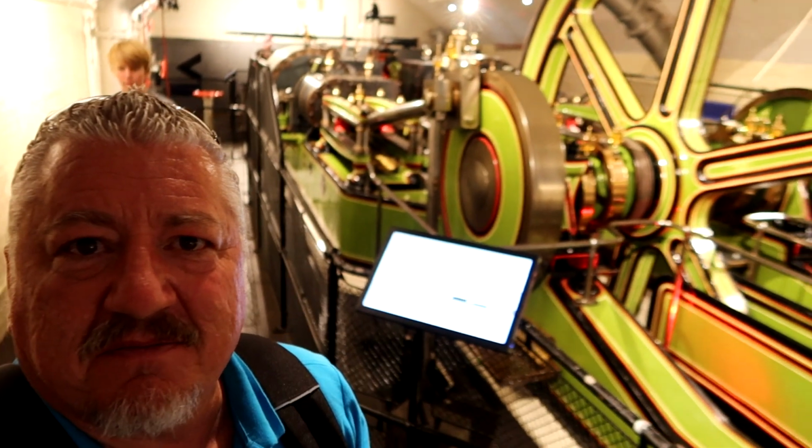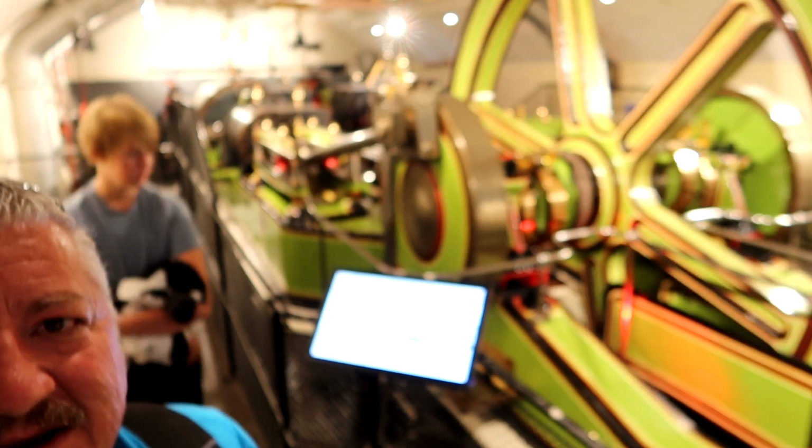So now we're taking a tour of the engine room, servicing the Tower Bridge. And as you can see, there's some major mechanics back in there. And that's very pretty. It's actually beautiful.